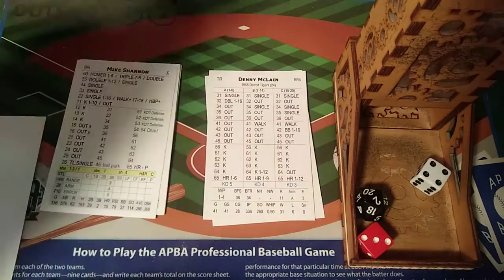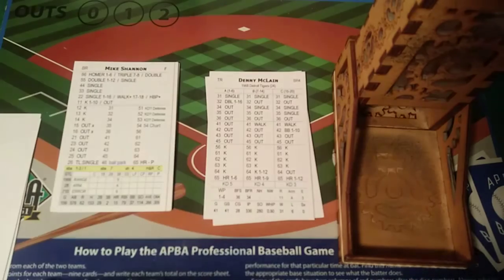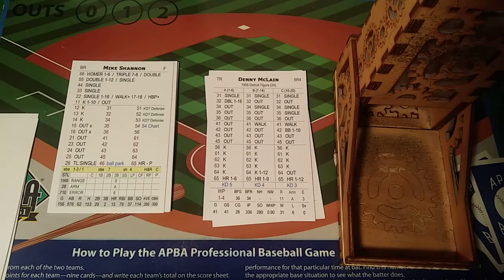McCarver on first, 1 away, Mike Shannon up. I'm not going to hit and run because it's McCarver, but every batter does have a hit and run rating, A being the best, down to E. He's a C, so he's mid-level. There's a chart for that. I'm not going to do the hit and run, so I'm just going to swing with Shannon.